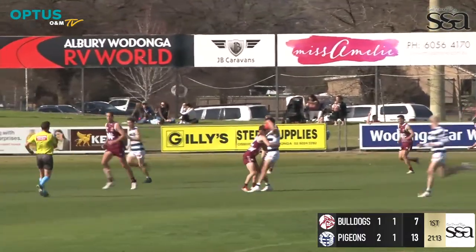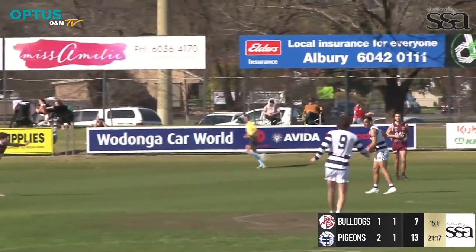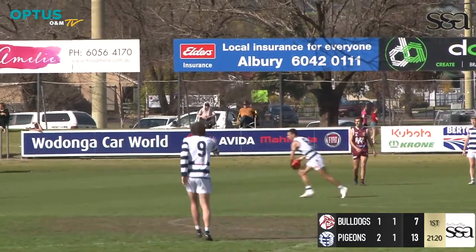I agree. But I think I don't mind what Wodonga are doing. It's just that Yarra are so good that they just lose their patience with chipping it around and trying to work their way up slowly.